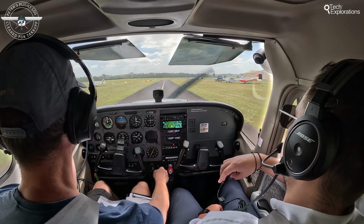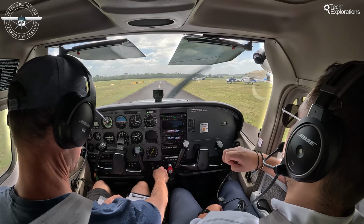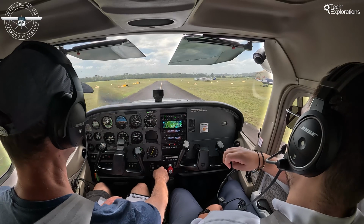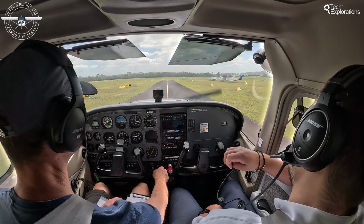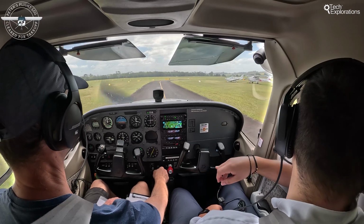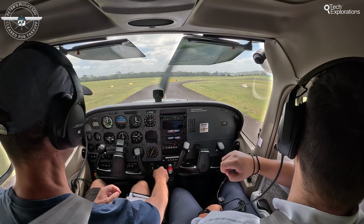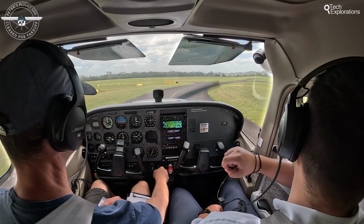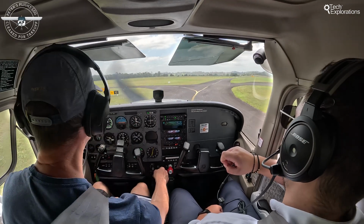Start the other camera. Yeah, I'll do it at the run-up bay. Okay. Clouds are not going to be a problem today. No. Okay, into taxiway Alpha.